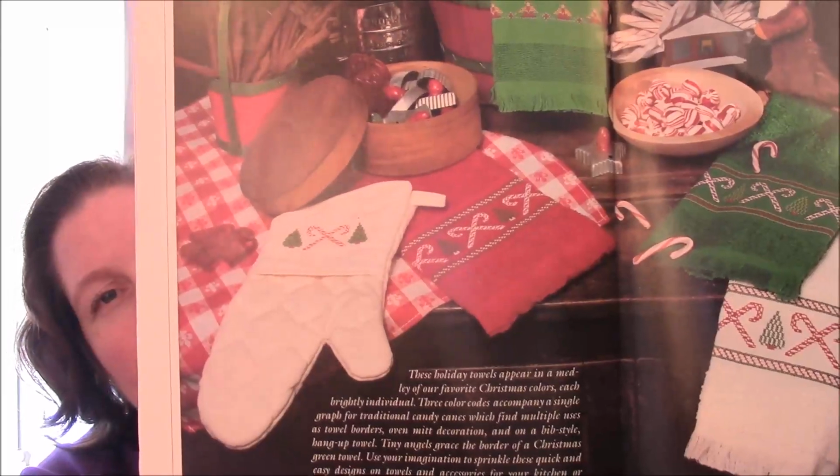motifs. Let's see, what do we got? Some motifs, you can see they've stitched them on napkins and towels. And let's see over here on the apron. So I guess they called that Christmas border duo. We've got teddy bears all dressed up in their Christmas finery. We've got a series of bells to make some little bell ornaments. Those are kind of cute. Have 3 little houses. Not bad. Some interesting stuff in there.